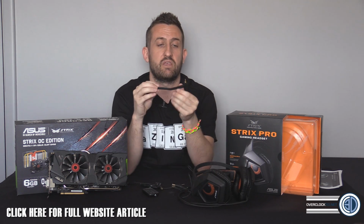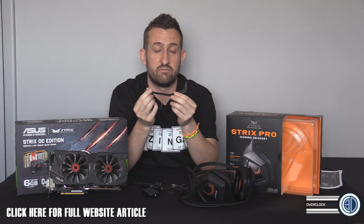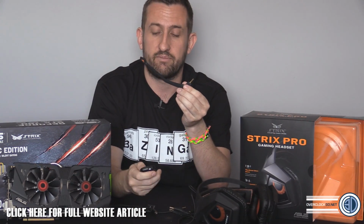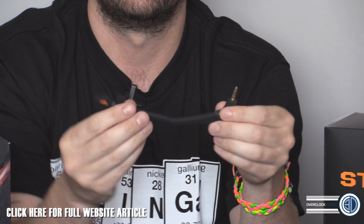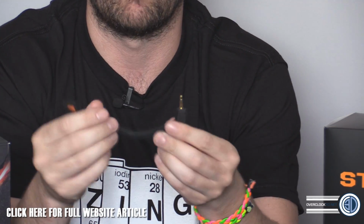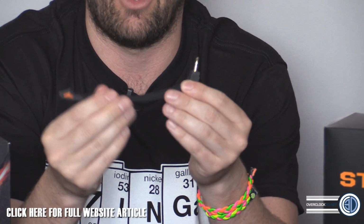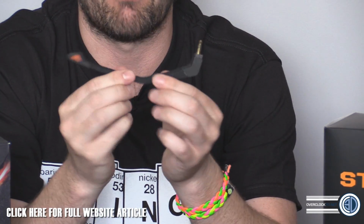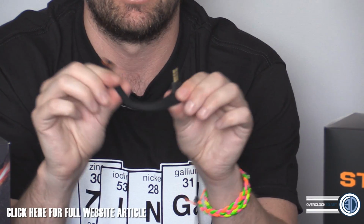And then also the microphone is detachable, but also this thing, and I will zoom you in for it, this thing is actually really, really pliable and bendy, and you can pretty much put it wherever you want. And I have been trying to destroy this and it's still working, but you can move it about loads, you can put it where you want. Do you know what I mean?